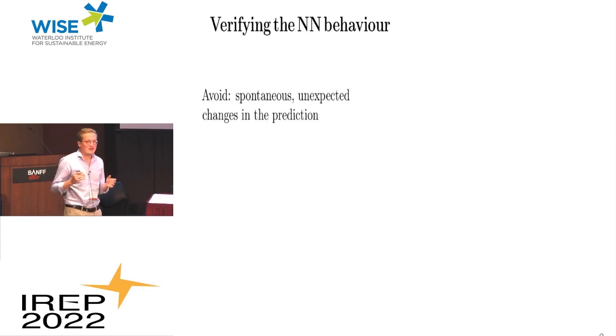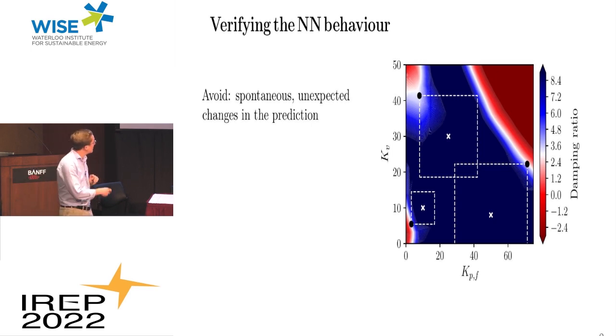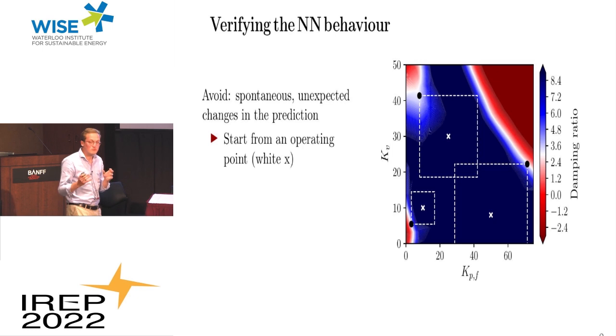Another thing is, what we really don't like about neural networks is that you change the input a little bit and suddenly your output could change tremendously. So it really has this, let's say, attitude of being spontaneous or unexpected. And what we try here is to actually verify that a neural network will behave in a certain way for a given area.